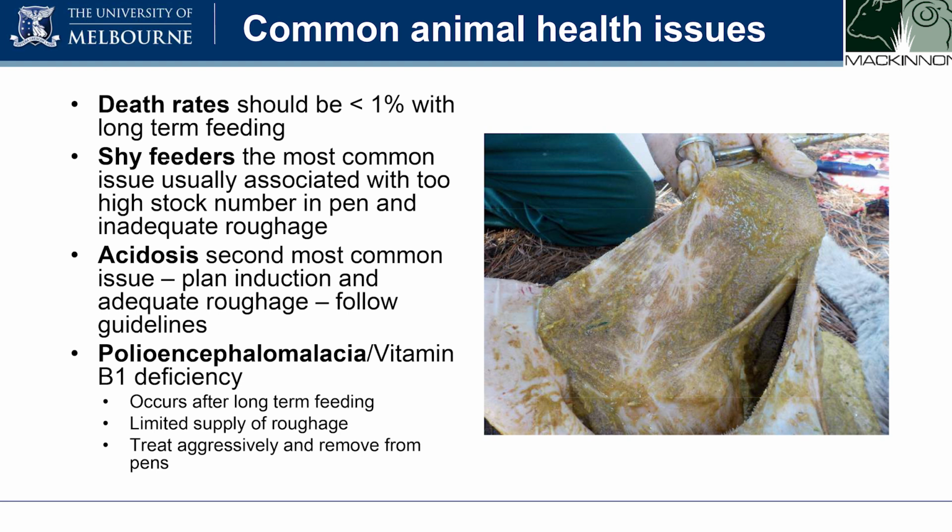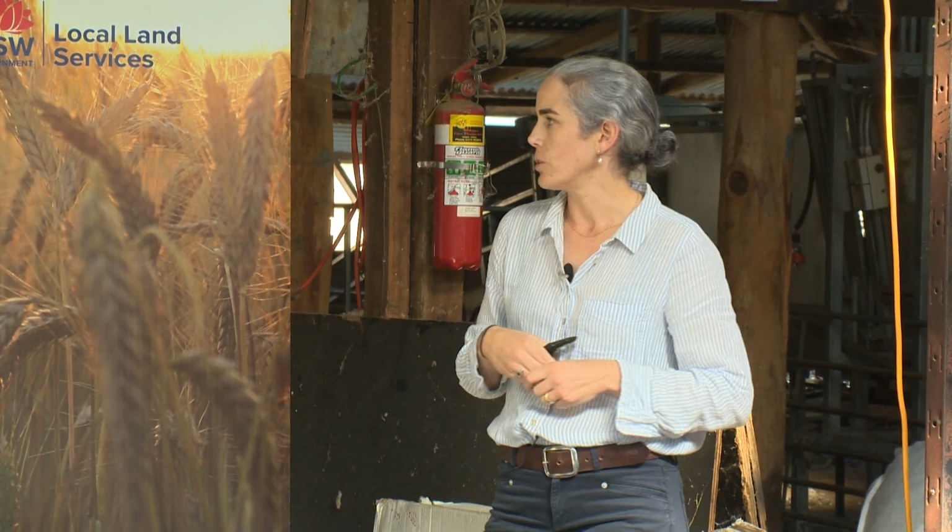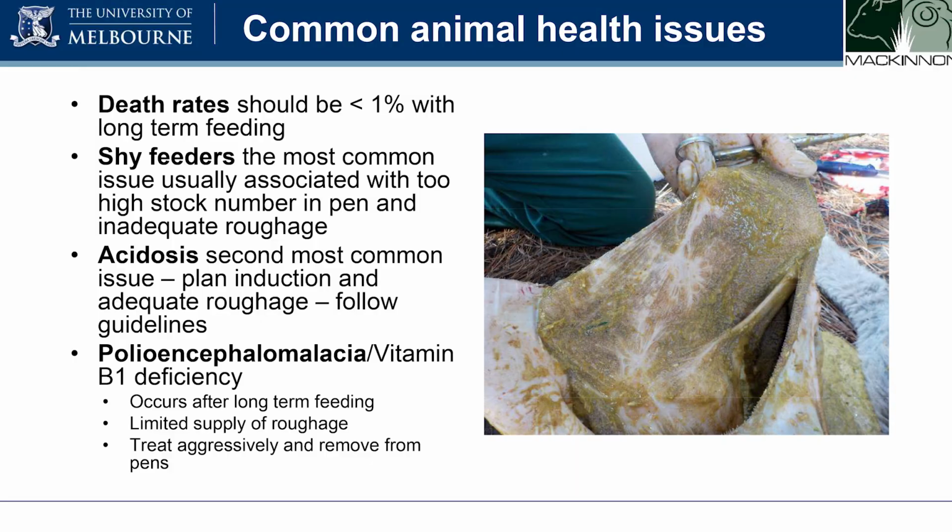Acidosis is often the second most common issue, but with careful management, careful planning of induction, having roughage on board and following those induction guidelines, you're going to reduce the risks of acidosis in your feedlots. And then polioencephalomalacia, vitamin B1 deficiency, we get this occurring after long-term feeding, often if there's a limited supply of roughage in the pens, and I'll go into more detail about how to treat that.